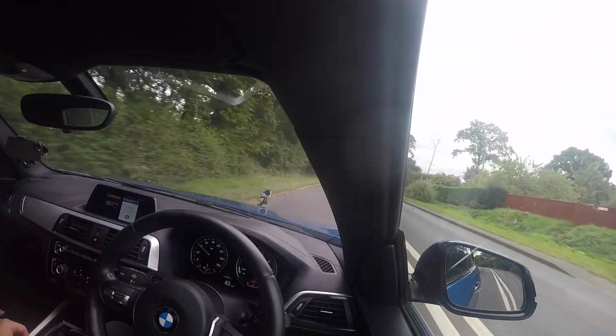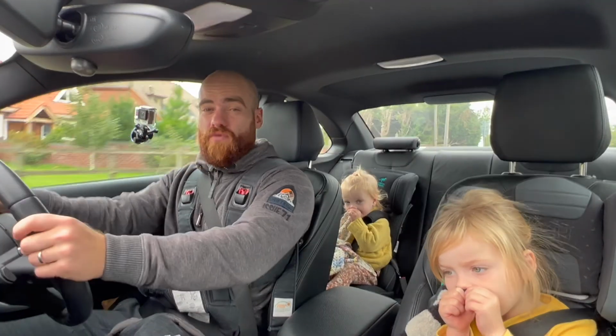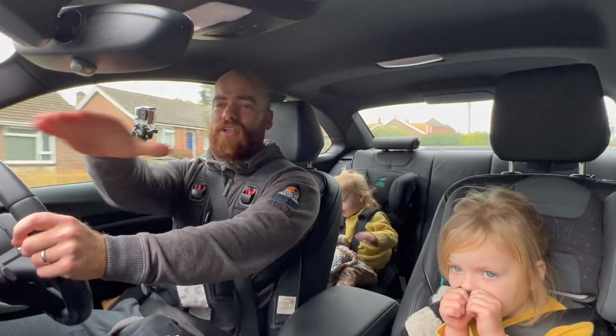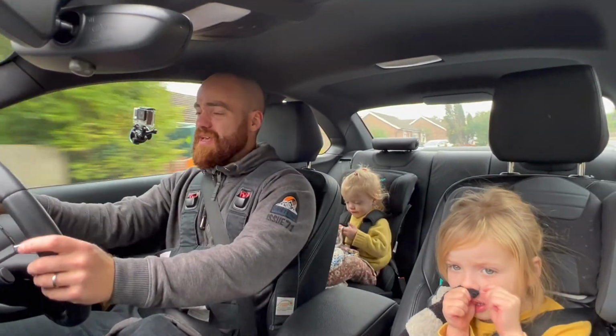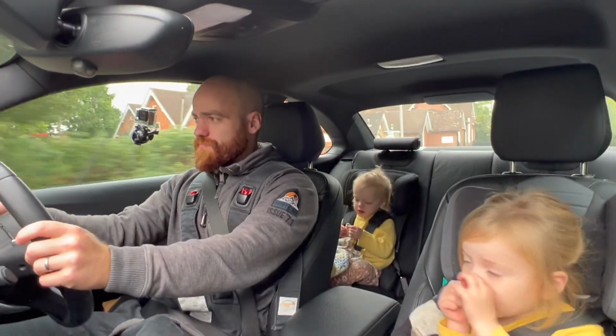Visibility obviously is fantastic all the way around. You can see everything, and this feels like a really nice small car. I mean, it is, isn't it? It is a nice small car. So I feel like I know I can place it, I know exactly where I am. I've slid into it like sliding my hand into a glove, really.